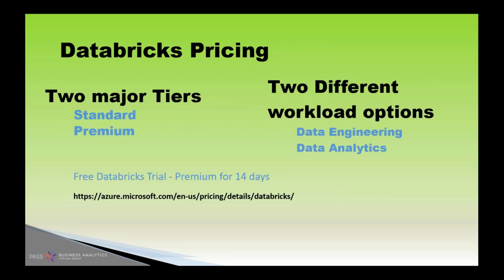For Databricks pricing, there are two major tiers, standard and premium, and two different workload options, data engineering and data analytics. The big one is that data engineering does not include the interactive clusters, and data analytics does. The standard operation does not include all of the workspace features. So if you are just trying this out, you might want to consider just creating a standard package, because that will, of course, decrease the amount of money that it costs you.